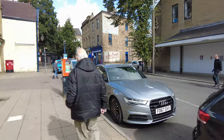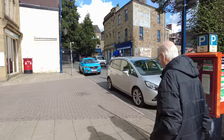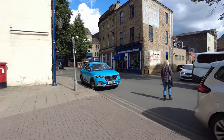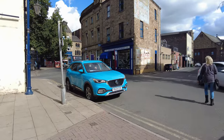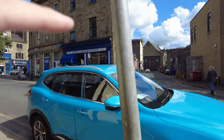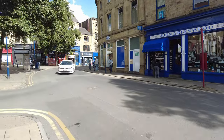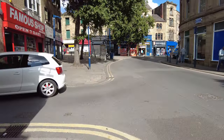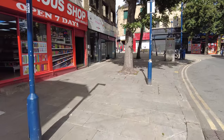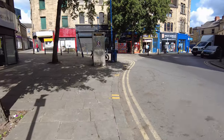Greenwood's there, which I've done a whole video on. They've got a nice little museum upstairs, it's absolutely brilliant. The oldest shop in Dewsbury. Still going. I've done that where Caddies used to be down there. Hodgson's up there. This is Daisy Hill, which I'm going to take you up now.